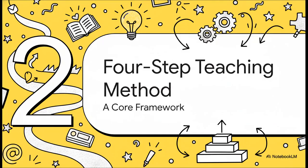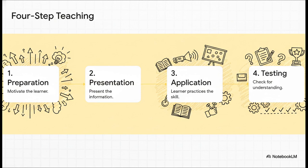Okay, so we've peeked inside the learner's mind. Now what? How do we actually structure a lesson to make it stick? Well, that brings us to the absolute core framework for any kind of instruction, the 4-step teaching method. This simple sequence is your secret weapon.